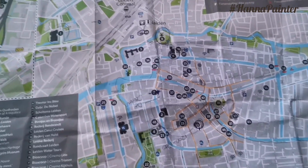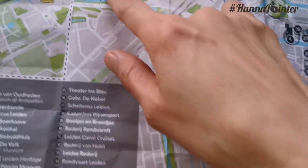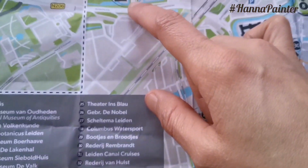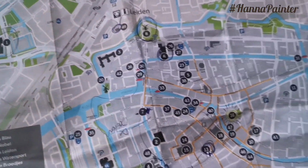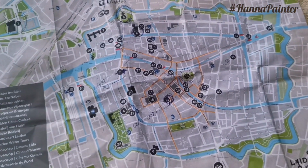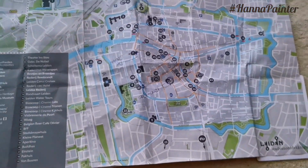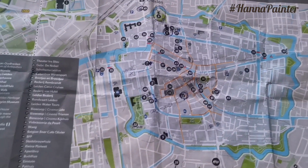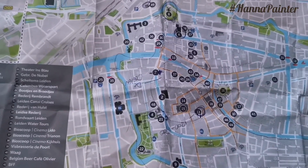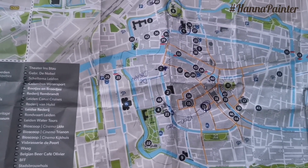Okay, this is a map of the center of Leiden. We're going to visit this is the Lakenhal Museum, and then the University of Leiden, and the House of Rembrandt, and I hope also the Molen. Okay, can't wait to see all of this, some of these beautiful buildings and historical museums.